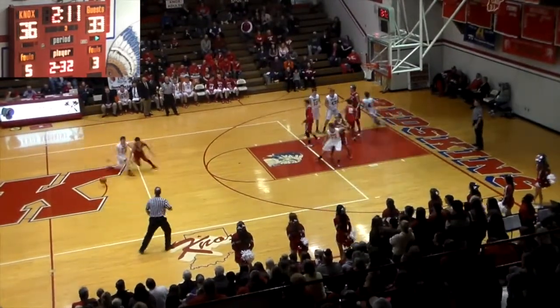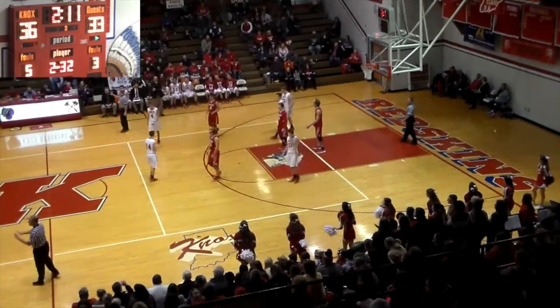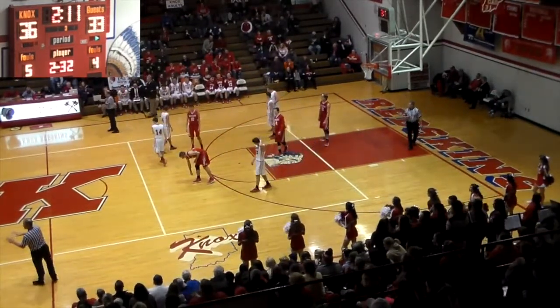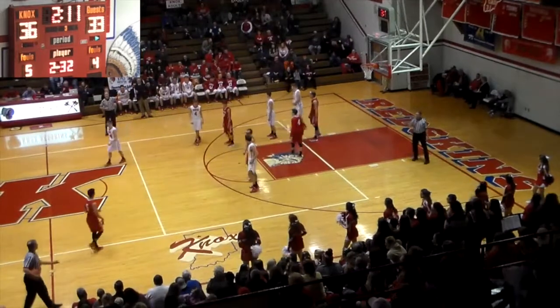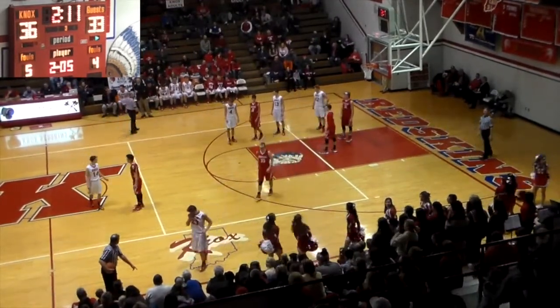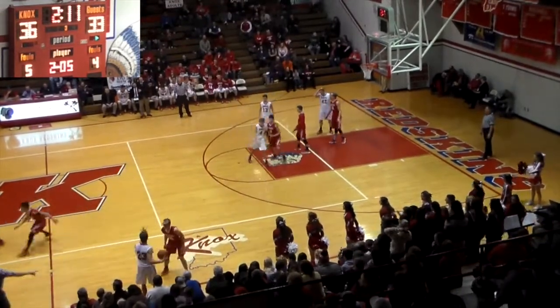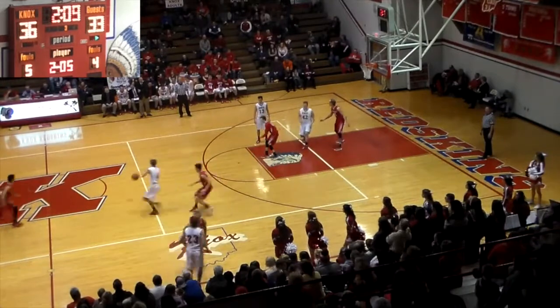Here is Code with it. Has the ball stripped away, but a foul is going to be called on William Bonilla. Yeah, trying to get out and knock that one away from Code, and I really like that matchup between Code and Bonilla. That's speed on speed. They're both about the same height. Give Bonilla maybe about a half an inch difference. He's got a better hairstyle than Code does.